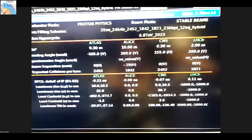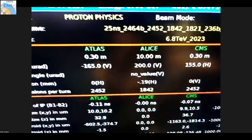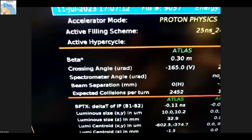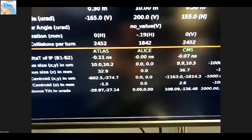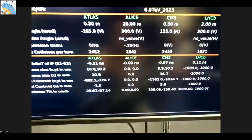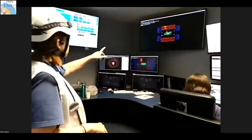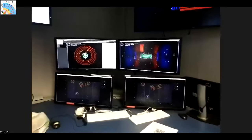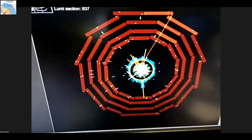These are not only concerning CMS, but also the other three experiments. This information comes directly from the LHC control room, so each experiment can know the status and the conditions of the other experiments. The rest is quite technical, but here in the DQ part we have some event displays. I don't know if they are running. Okay, they are running. That's a beautiful one. Yes, we have events.